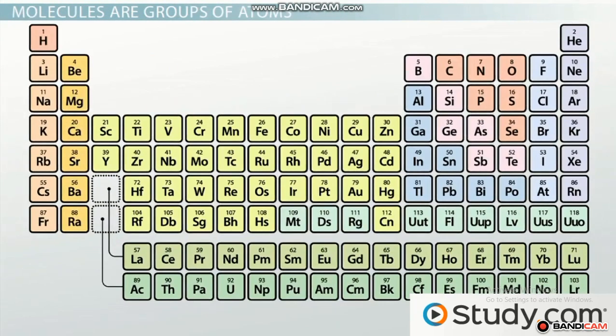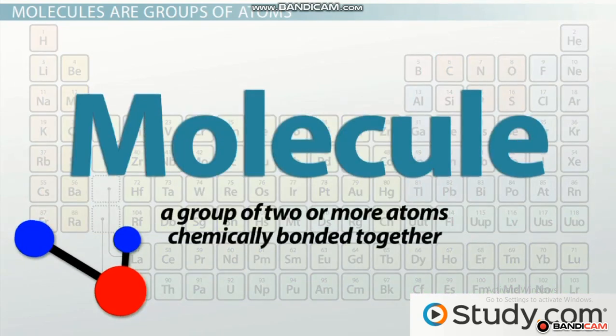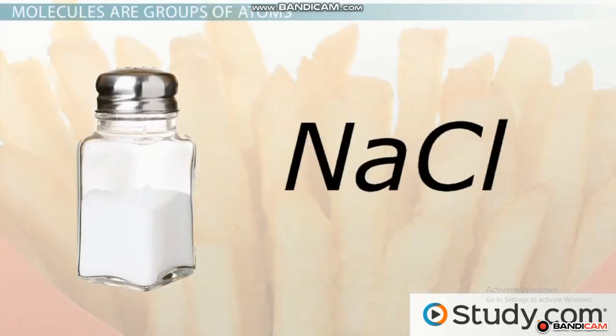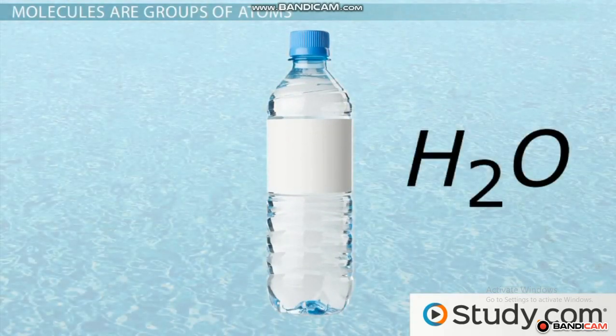While many things in nature do come in their pure elemental form, there are of course many other things that do not. Instead, they are combinations of elements. When elements combine, they form molecules. A molecule is a group of two or more atoms chemically bonded together. Molecules may be simple, or they may be quite complex. For example, some simple molecules include the oxygen you breathe, which is made of two oxygen atoms, the salt you put on your food, which is made of one sodium atom and one chlorine atom, or the water you drink, which is made of two hydrogen atoms and one oxygen atom.